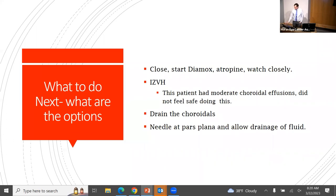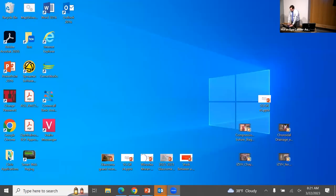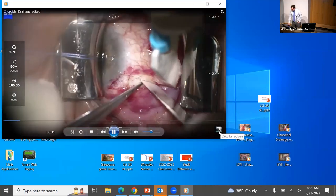And then there's something I'll talk about in a minute, which we had not thought of at the time. So we opted to drain the choroidals. I'll show a brief video of that. It's actually not this case, because this was the last case of the day, and it was the only case of the day that we did not get recorded.